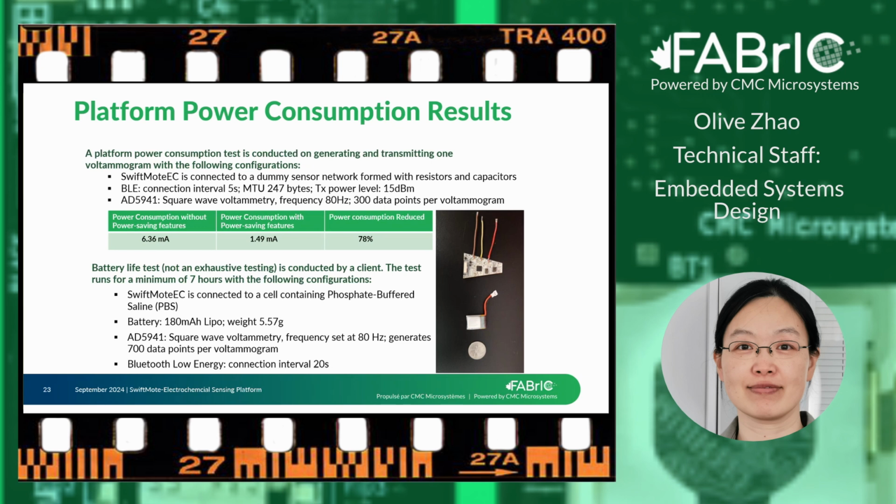5.57 grams. During the test, the square wave frequency was set to 80 Hz, and 700 data points were generated for each watt-gram. Data was transmitted from server to client every 20 seconds. The test continued for 7 hours and was then stopped by the client, at which point the battery voltage had dropped about 100 to 200 millivolts. That's a range because the client didn't record the exact voltage drop, but they are sure that this range should be accurate.